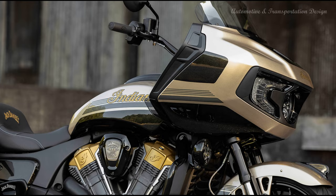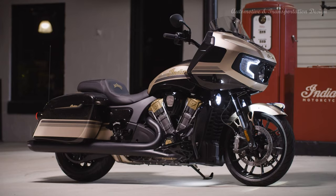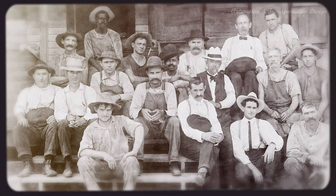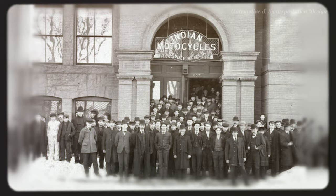The Challenger Dark Horse trim level already adds premium features like Indian's Pathfinder LED headlight, a 6-axis Bosch IMU, a hydraulically adjustable Fox rear shock, and Indian's onboard Ride Command infotainment system. Custom Rye Metallic paint with gold and green accents and featuring several carefully placed JD logos is the most obvious treatment, followed by custom engraved floorboards bearing a stylized Rye imprint.